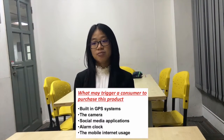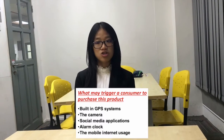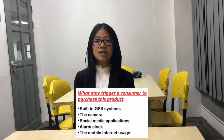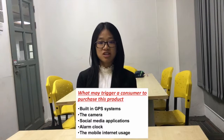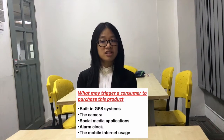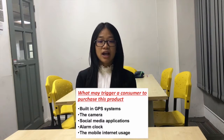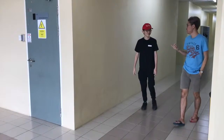After that, the alarm clock feature helps wake us from our slumber or short nap. Sometimes we can set up reminders. The most important element that will intrigue consumers to buy a smartphone is mobile internet usage. Without internet, most of the apps will not function. Lastly, everyone uses a mobile phone. This will intrigue people to buy a smartphone too.